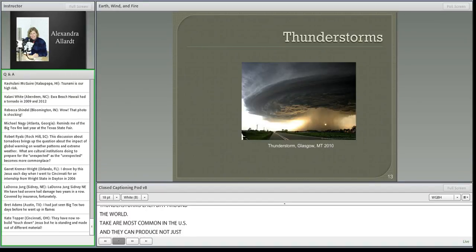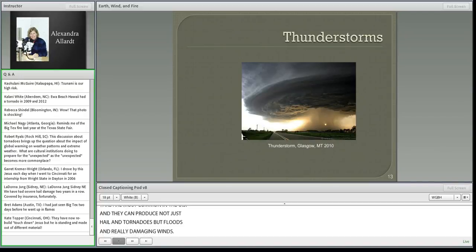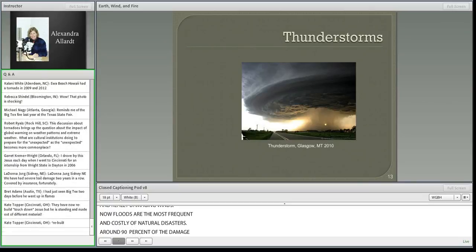Now, floods are the most frequent and costly of natural disasters. Around 90% of the damage caused by natural disasters is caused by floods and their associated flow of debris. Evaluating your risk to flood hazards and taking protective measures is a good practice that will indeed save you valuable time in recovery, lots of energy, and save your resources for probably doing the things you'd rather do.